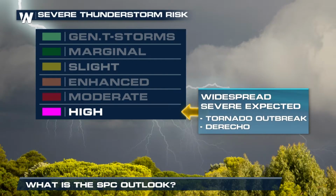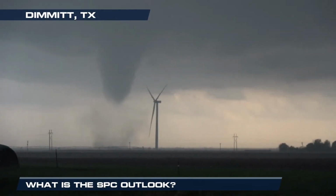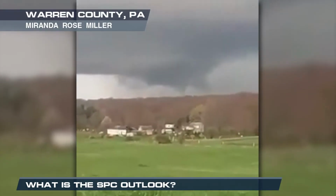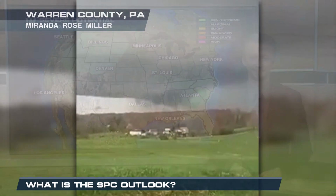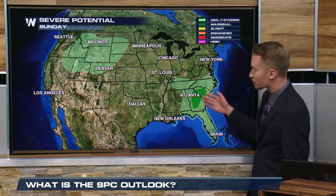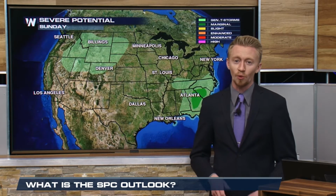The greatest risk for severe weather comes from a high risk, seen in magenta. This is where we could see a tornado outbreak with widespread damage possible and particularly dangerous storms, including derechos. If you happen to see any of these colors fall on the map across the country, and more specifically in the area that you live in, it is most important to stay weather aware.